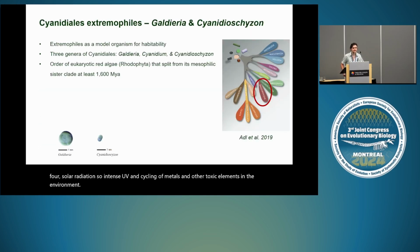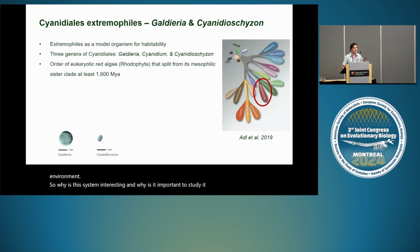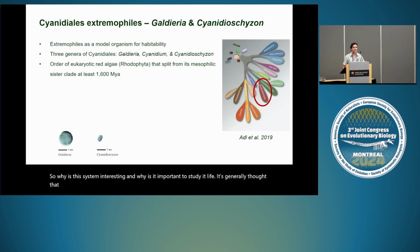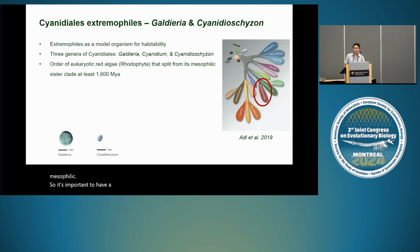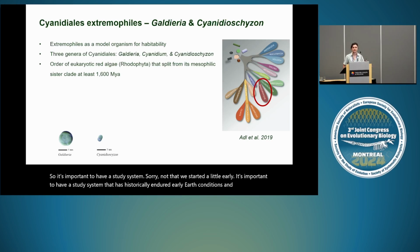So why is this system interesting and why is it important to study it? It's generally thought that perhaps even though our Earth is mesophilic now, it started out as cradles of extremophilic pockets around the world and then later on became what we know as mesophilic. So it's important to have a study system. Sorry about that, we started a little early. It's important to have a study system that has historically endured early Earth conditions and still endures similar inhospitable conditions.